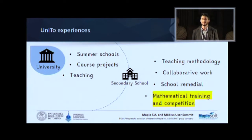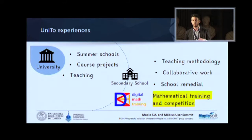Before going to the example, I show you that we, as a working group, work on many different projects, many different actions. As a university, for example, we propose problem solving in summer schools, as core projects, theses for teaching, and we also propose this methodology to teachers for collaborative work among a group of students, for school remedial work, for example, Scuola dei Compiti, School of Homework, the presentation that Alice Barana made previously. But today, I will tell you about Digital Math Training, which is a project that proposes mathematical training and competition for solving problems.